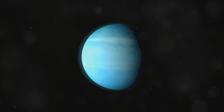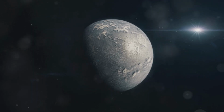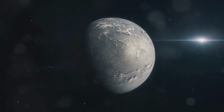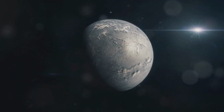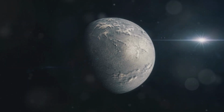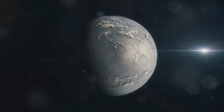Detecting biosignatures on Kepler 1649c would be a monumental achievement, potentially providing the first evidence of life beyond our solar system. However, even if no biosignatures are found, studying the atmospheric composition of such a distant, Earth-like world would yield invaluable insights into the formation and evolution of potentially habitable planets.